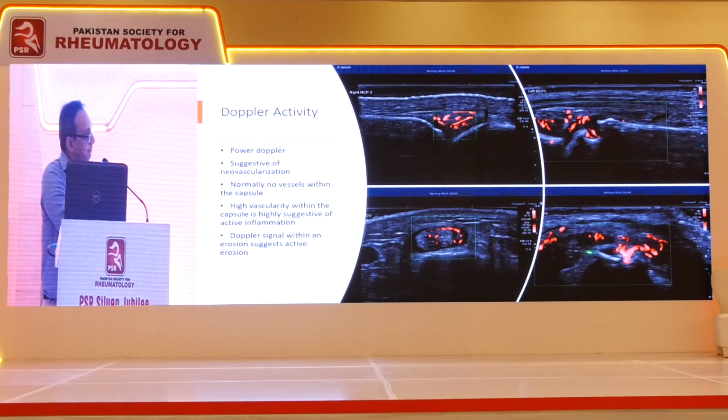This is the same in the transverse view. So whenever we see an erosion, we have to see it in two planes to confirm that what we are looking at is not an artifact. We can also find increased Doppler activity around the tendons. This is the extensor carpi ulnaris tendon, and within the synovium and within the tendon, where there should be no blood vessels seen, we can see increased vascularity.